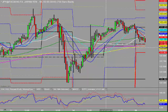For me, all the targets that I'd normally be looking for on a daily basis have been hit there. It could just continue rolling, but it has got some strong support sitting there with the 500 and the 200 moving averages sitting there.